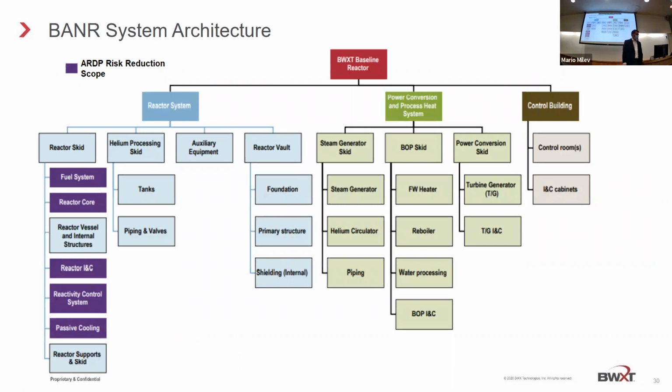So as we get into the risk reduction scope, the way we thought about it, this is a product breakdown structure for the reactor, showing the different systems. So when you think about the control building, the process, the power conversion and process heat system, and the reactor system, those are the major systems. The technology in these, we don't need to do anything with these to hit our cost reduction targets, which we're going to see in a minute.